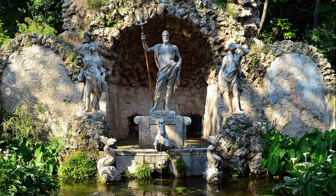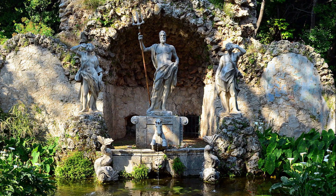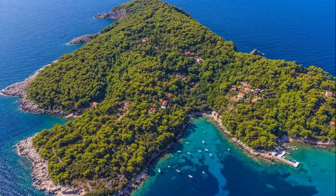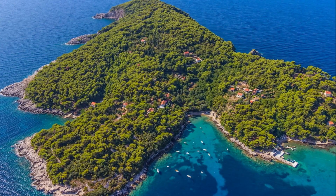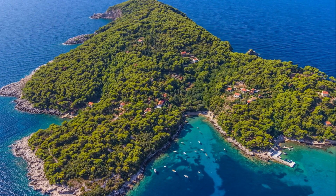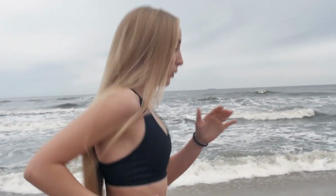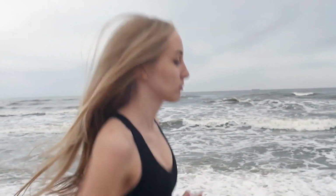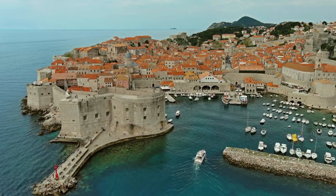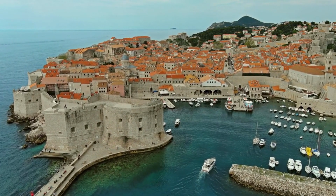This 15th-century arboretum features exotic plants, a Renaissance fountain, and stunning views. Elaphiti Islands: day trips to these nearby islands, Kolosep, Lopud, Sipan, offer hiking, swimming, and authentic Croatian cuisine. Banje Beach, a popular urban beach just outside the Old Town walls, is perfect for sunbathing and water sports. Dubrovnik is a city that offers something for everyone: history, architecture, culture, and stunning natural beauty.